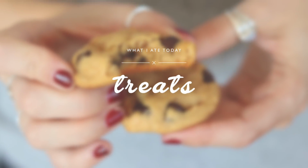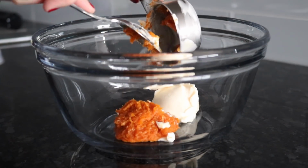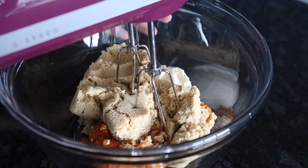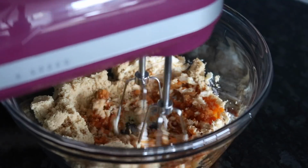In the afternoon, I wanted a treat, and it wouldn't be a what-I-ate-today video without some cookies, so I decided to make some pumpkin cookies. I just did this by adding half the amount that I normally do of vegan butter and replaced the other half with pumpkin.